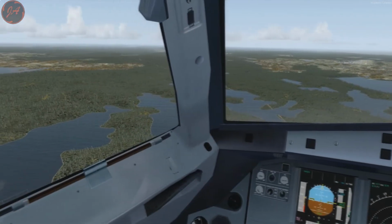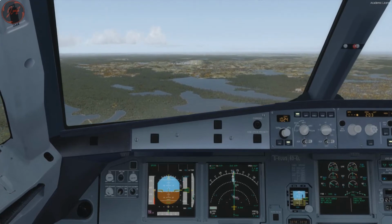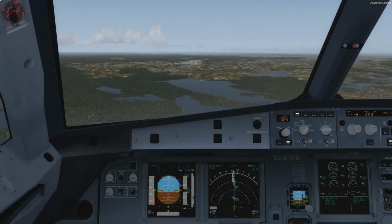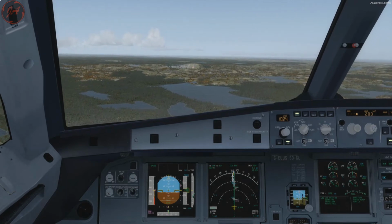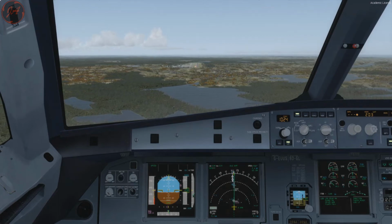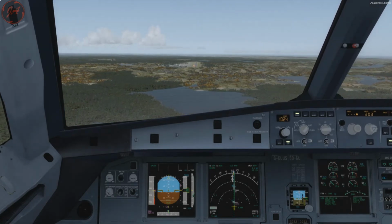Nice approach. Typical Sweden with all the water though. It's really nice. I like Sweden, it's a nice place. A little bit low off that glide, so we'll just bring the nose up a little bit. That looks so nice. That's nice. I was still a little bit low, but I suppose we could probably use that to our advantage, to be honest.